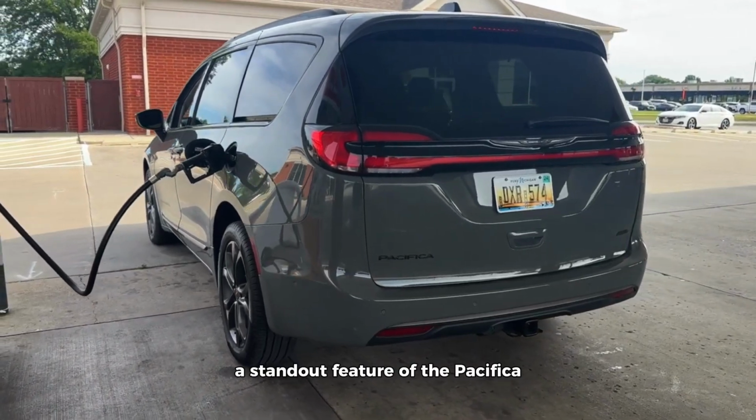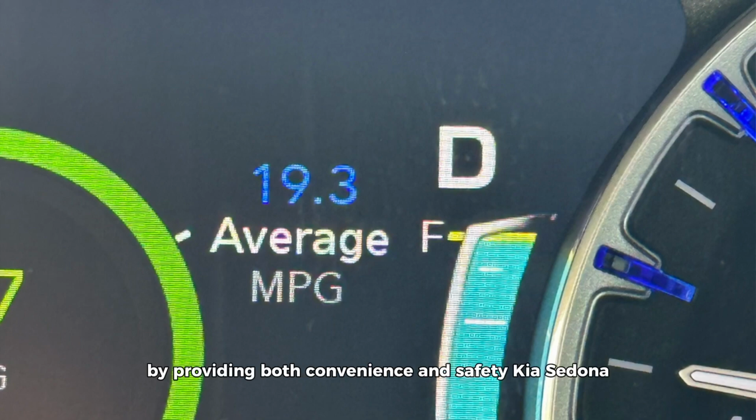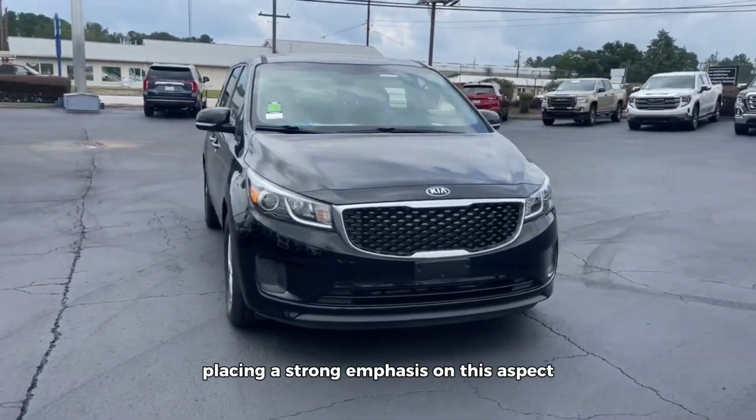A standout feature of the Pacifica is the stow-and-go seating system, which serves a dual purpose by providing both convenience and safety.